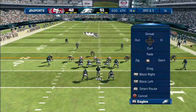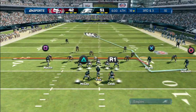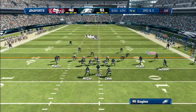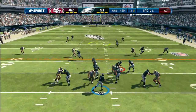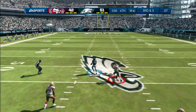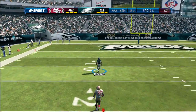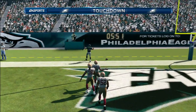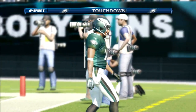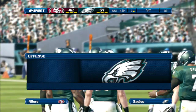These DBs will not back off. From the gun. He'll throw it over the middle. Challenges the coverage and has the completion. Touchdown. I give all the credit to the wide receiver here. What a route. Fooled the defender. He is wide open. Nice throw by the quarterback for the touchdown.